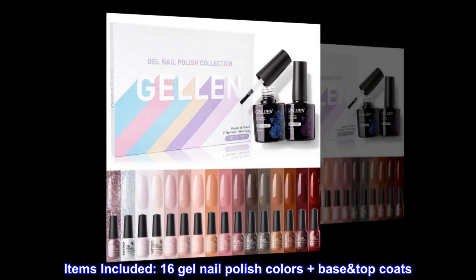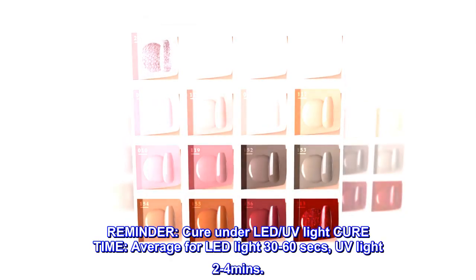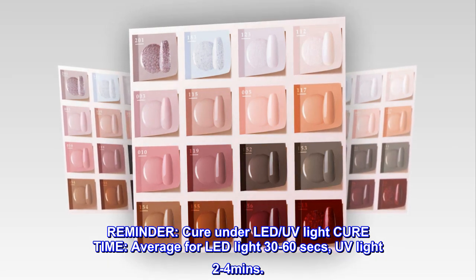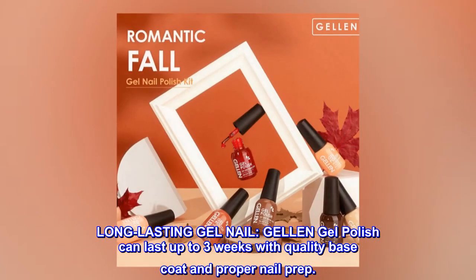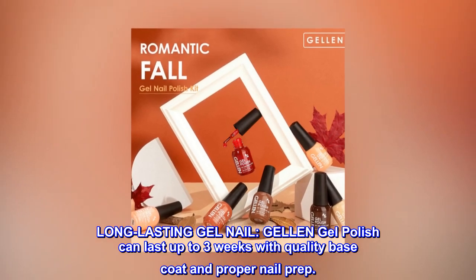Items included: 16 gel nail polish colors plus base and top coats. Reminder: cure under LED or UV light. Average cure time for LED light is 30 to 60 seconds, and for UV light 2 to 4 minutes. Long-lasting gel nail: GELLEN Gel Polish can last up to 3 weeks with a quality base coat and proper nail prep.